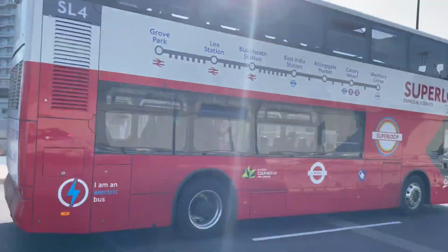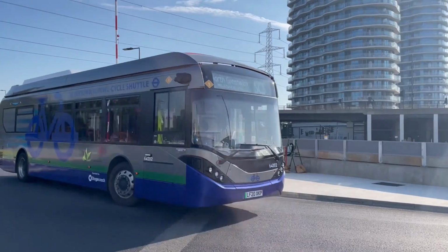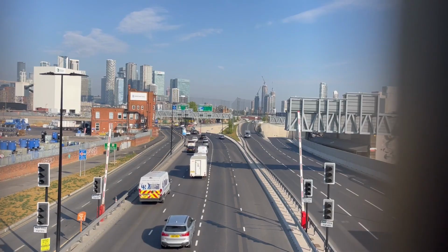There's been a few Superloop buses, one or two of the cycle shuttle. Looks like there's been nobody actually on the cycle shuttle, unfortunately, and quite a few cars. But to be honest, the traffic is not as heavy as might have been expected.